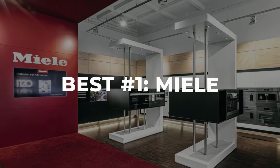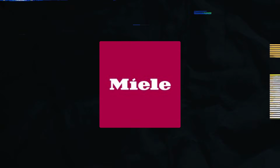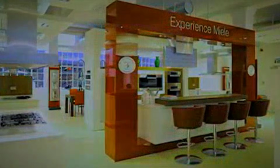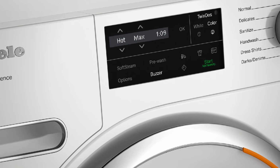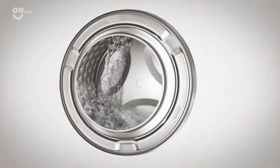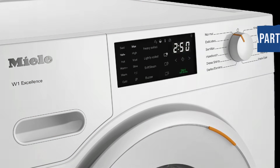Now the best. The ones that will still be running when your children are old enough to use them. Best number 1, Miele. The Miele washing machine does not try to impress you in the showroom. No LED lighting, no app notifications. It is a brushed steel front loader with a simple dial and the quiet confidence of something that does not need to perform. Miele machines are tested to the equivalent of 20 years of use before release.